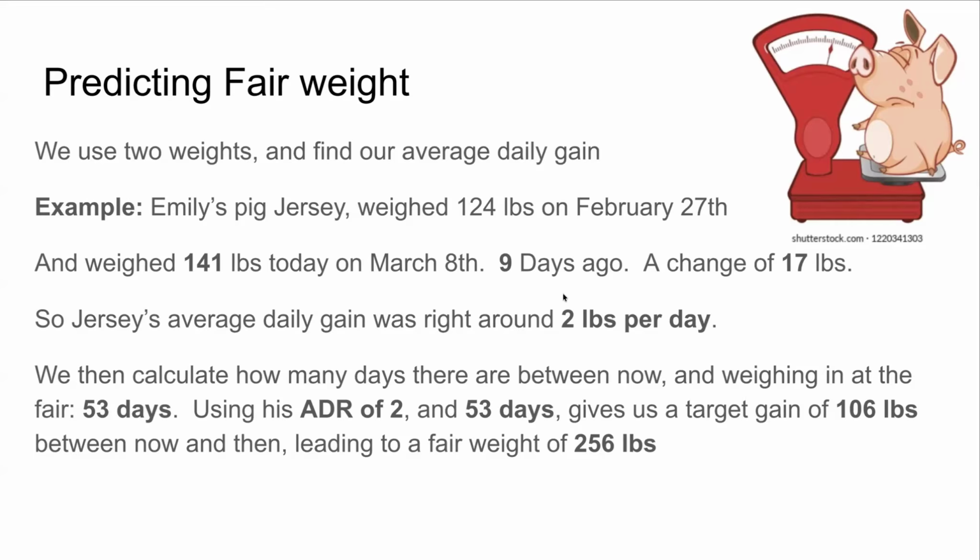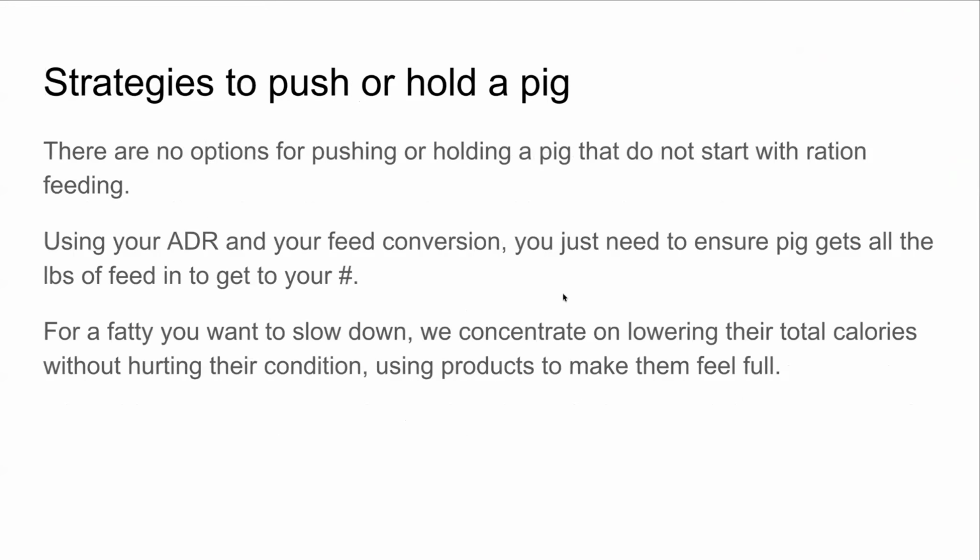A lot of times people will ask me, what do you do if my pig is too skinny or too fat? Okay. So there's a couple things you can do to get a pig to holding a pig, which is what we call it when we have it on a diet so it doesn't gain as much. Right now, when your pig is 150, 175 pounds, is about the only time that you can really responsibly hold your pig down a little bit. And we can get your rate of gain to under a pound per day without having your pig be all sad and angry and not feeling good.